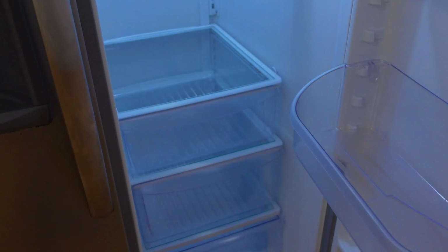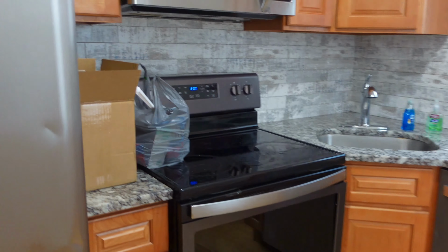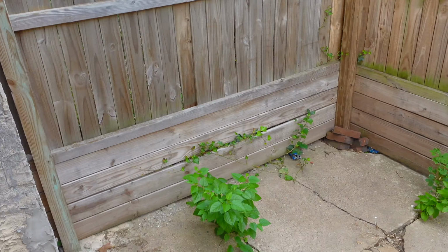So here's the fridge. Very basic fridge with water and ice. And then as you come into the kitchen, here's the kitchen area. Pretty standard and straightforward. And then that's the side of the house, and this is the backyard. It has to get cleaned up and stuff. So yeah, it's a cute little yard. It's all the way back.